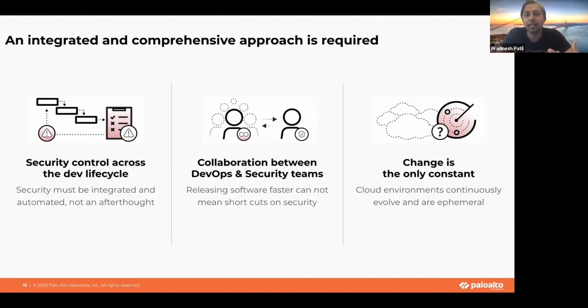So instead of that, in this integrated and comprehensive approach, what I'm recommending is your security controls should be across the whole cycle. Your DevOps lifecycle, in which applications are built, as well as when they get deployed in production. Doing it on both sides is very important. More important is connecting it.